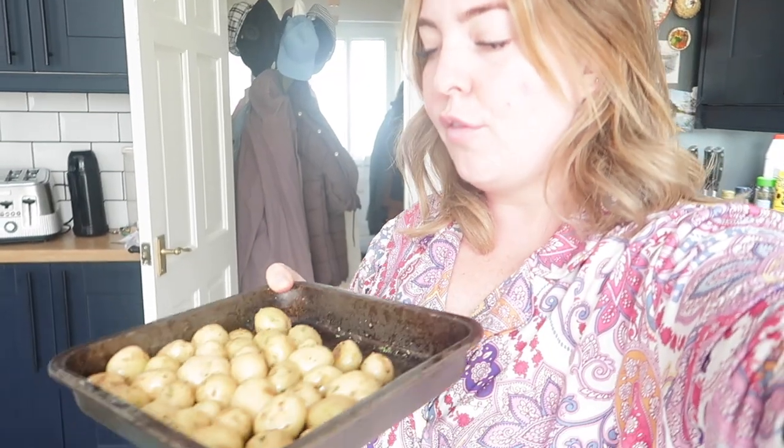So I'm going to pop these into the oven for about 40, 45 minutes, let them roast up. It's really quick and easy to do. Just put them into a tray, season them, and job done.